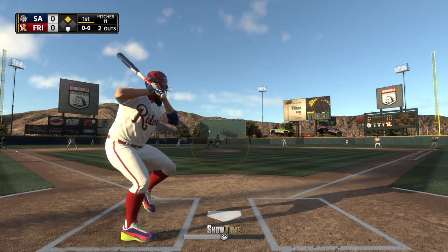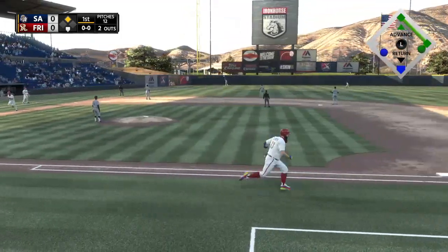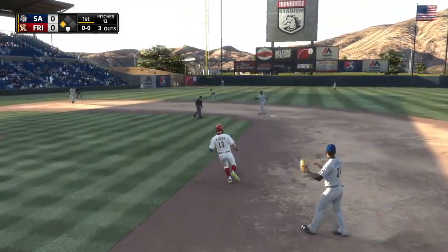He's set, and the pitch. In the air now, out to left field. Bland sprinting after it. He makes the play, and that'll end the inning. We've played an inning, still nothing.